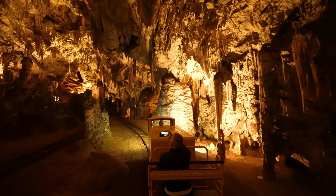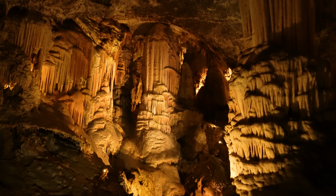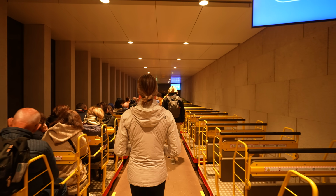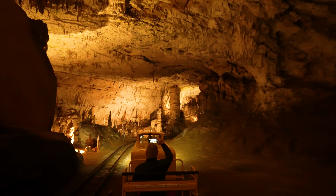Now afterwards, we're going to visit one of the most fascinating places in Slovenia, the Postojna Cave. Located about a 40-minute drive from Ljubljana, Postojna Cave is a natural wonder. It costs about 30 euros to enter the cave, and when you arrive, you get on this train that proceeds nearly 4 kilometers deep under the earth. It felt like we were riding into Gringotts Bank from the Harry Potter films.